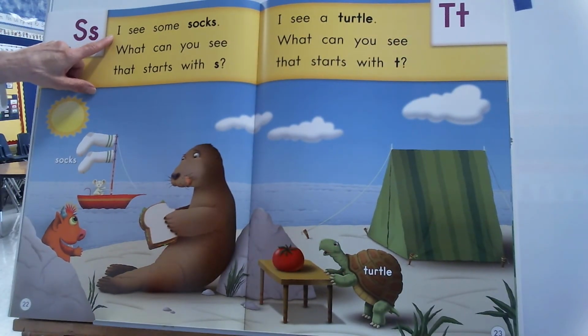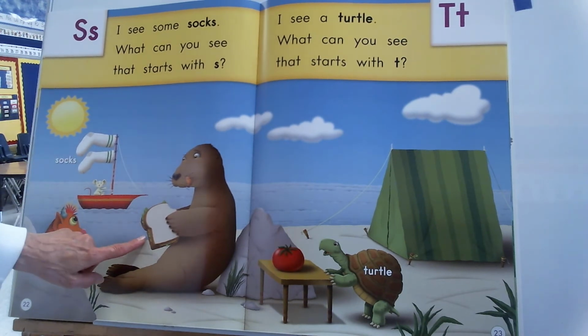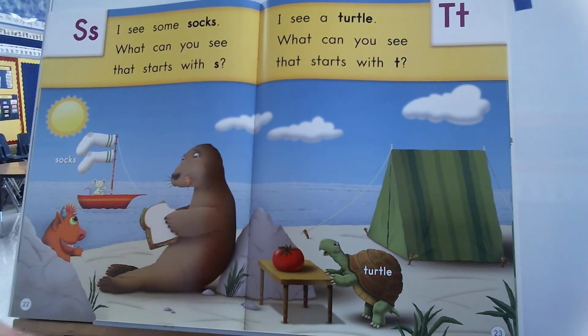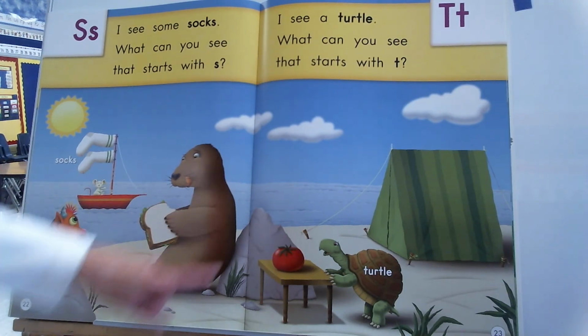S, S, I see some socks. What can you see that starts with S? The sun, the sandwich, and the seal. Our friend S starts the name Sean, so the seal's name is Sean.